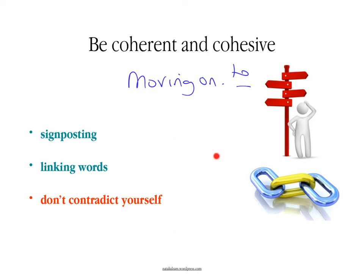If you're going to say something which is the consequence, or you're going to do something which is a contrast or whatever, try and use the same linking words you would use for a writing task, for example, and that could be okay. Finally, being coherent means don't contradict yourself. If you said something in the introduction and in the end your view is completely the opposite, something has gone wrong. So try and keep the same line of thought all along your monologue. Okay.